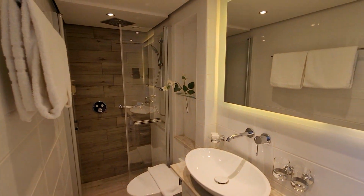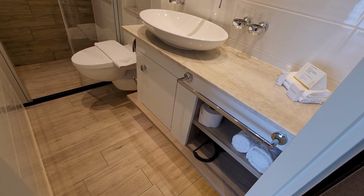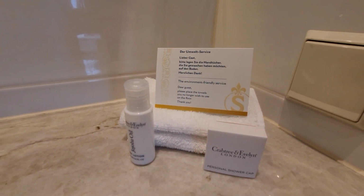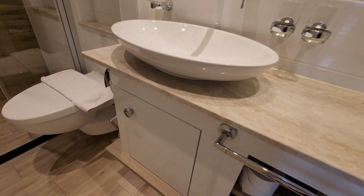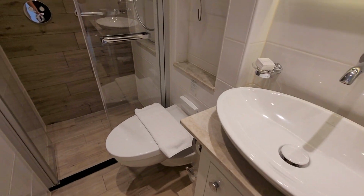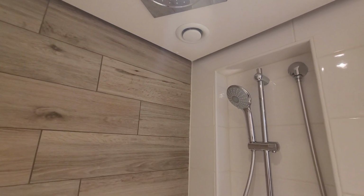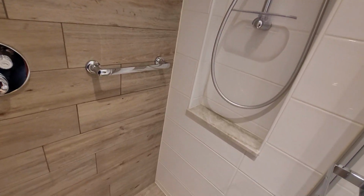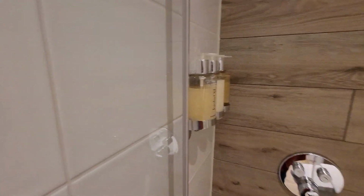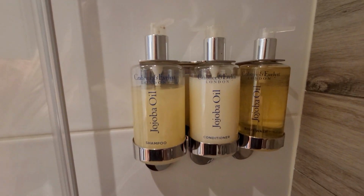Start with the bathroom. I'm not sure what's down here. I've not opened it. Just trash and space. I like that little space to put some stuff. They do have shampoo, conditioner, and body wash.